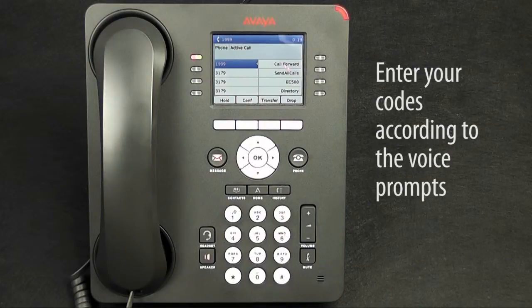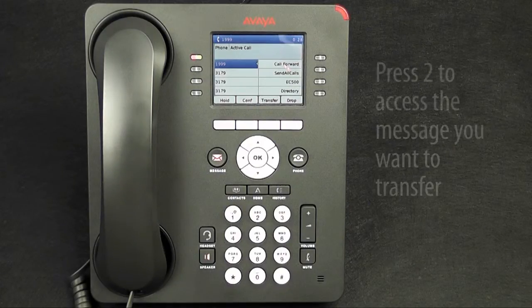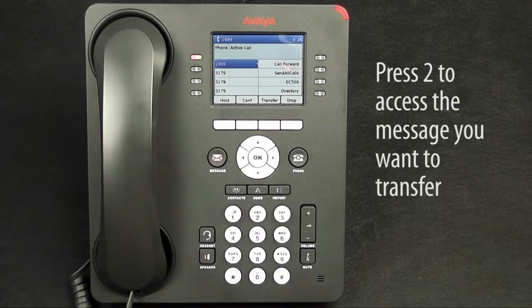Lynn, no. Two new messages. To record messages, press 1. To get messages, press 2. To administer personal greetings, press 3.